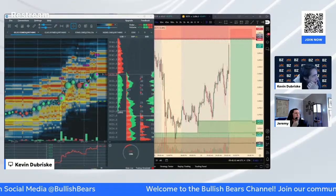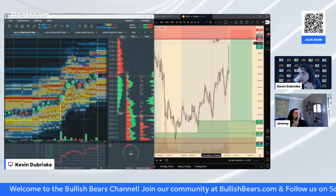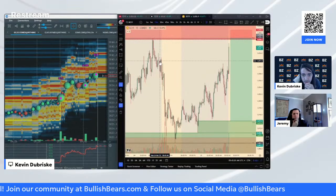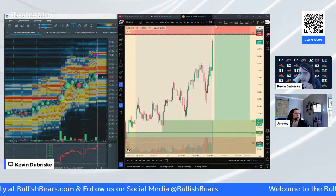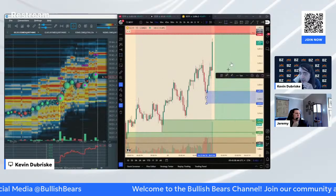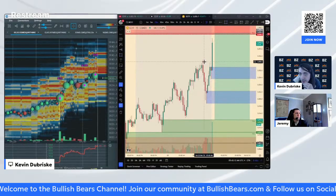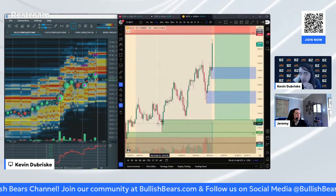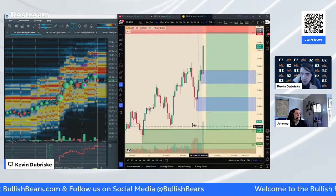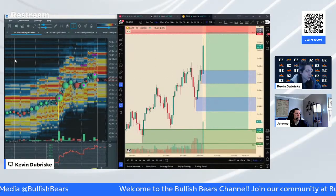I'm definitely considering a short, if we could sweep this previous day high and start to reject. Now, something I would be a little careful with, though, is we have been creating demand and/or order blocks, right? And that shows support. So instead of being able to target this demand, maybe if we reject and reverse up there, we might be able to target this demand zone down there. We'll have to see how market structure continues.